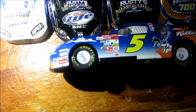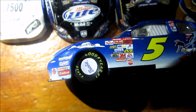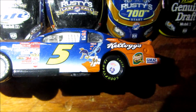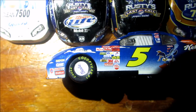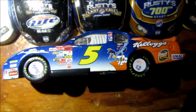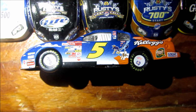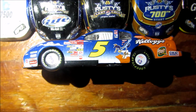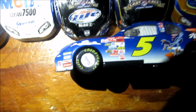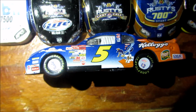Okay, just found something sort of funny and embarrassing. So my sister used to play with Barbies, and looks like she, or maybe it was me, it could have been me too, but somebody put Barbie stickers on my Terry Labonte tires. And the reason why I assume it's my sister is because she was a Terry Labonte fan, and she would always play with my Terry Labonte cars. So, yeah, there's Barbie stickers on this Looney Tunes Roadrunner car. Pretty funny.